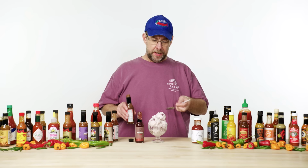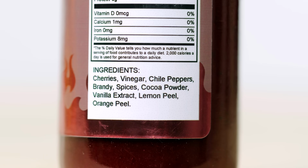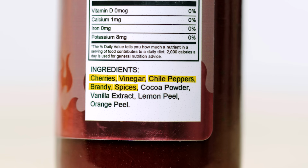Even though this is a cherry vanilla ice cream, the flavor of the cacao gave a kind of a chocolate tone. One of my favorite things growing up was brandied cherries. So I decided to make a hot sauce with brandied cherries. And this one has dark cherries, vinegar, chili peppers, brandy, spices, cocoa powder, vanilla extract, lemon peel, orange peel.